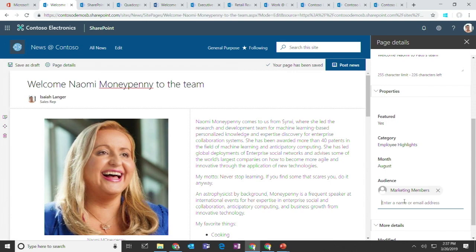Now, for those of you who are newer to SharePoint, it's pretty obvious. You put in a group, and that's who will see this article. Now, this is not a permission. The page can have permissions. The site and the library can have permissions. Those will control who has access to the article. This is targeting. This is saying not only do these people have access, but I really want to push it to them. I want to make it extra visible.